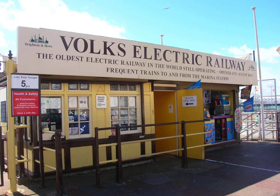In 1995 the Volk's Electric Railway Association was formed to help the operator of the line, Brighton and Hove City Council, promote and operate the line. In 2003 the Volk's Railway Institute of Science and Technology was formed to promote the educational and science side of the Victorian Railway to schools and special interest groups.